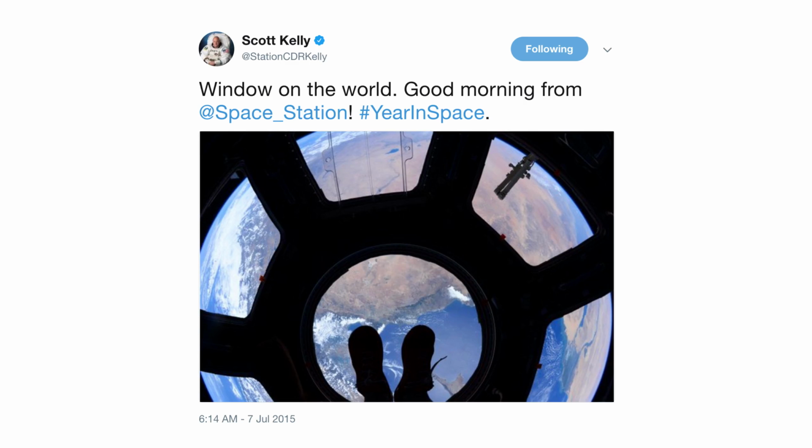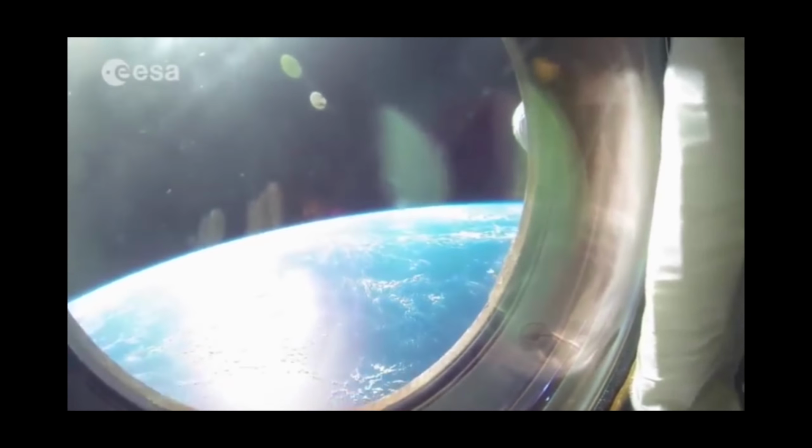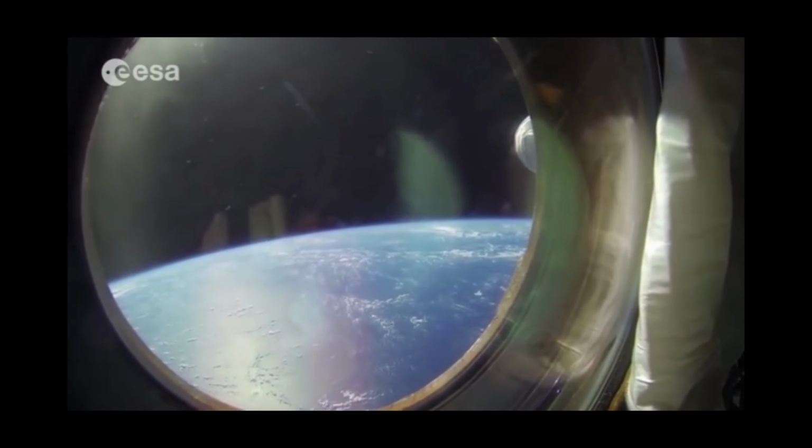Using special lenses, images can be taken from the ISS that look like circular disk Earths, but the lens is distorting things here. It's fitting much more into the picture. In order to truly witness Earth's entire shape with your own eyes, you would need to either smash your face right up against a window or just be floating outside the station. And even then, you would have to move your head to see from edge to edge.